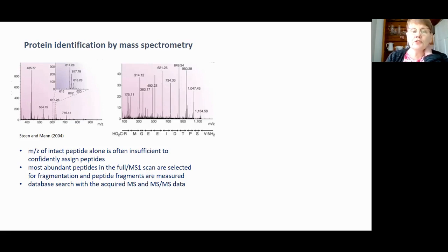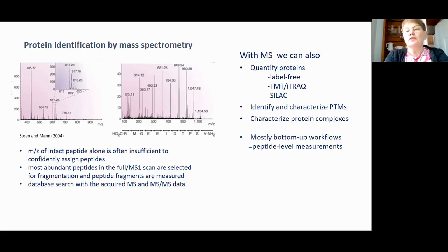And with mass spec, we can of course do other things than protein identification. And most often what we do is we quantify proteins. We have different workflows for that. Mostly we do something which is called label-free protein quantification. So we do relative quantification of the proteins between the samples. And then we can identify and characterize different post-translational modifications and characterize protein complexes. And important here is that we mostly do so-called bottom-up workflows. So we start out with peptide level data. So we are not really analyzing a lot of intact proteins when we do mass spec experiments.